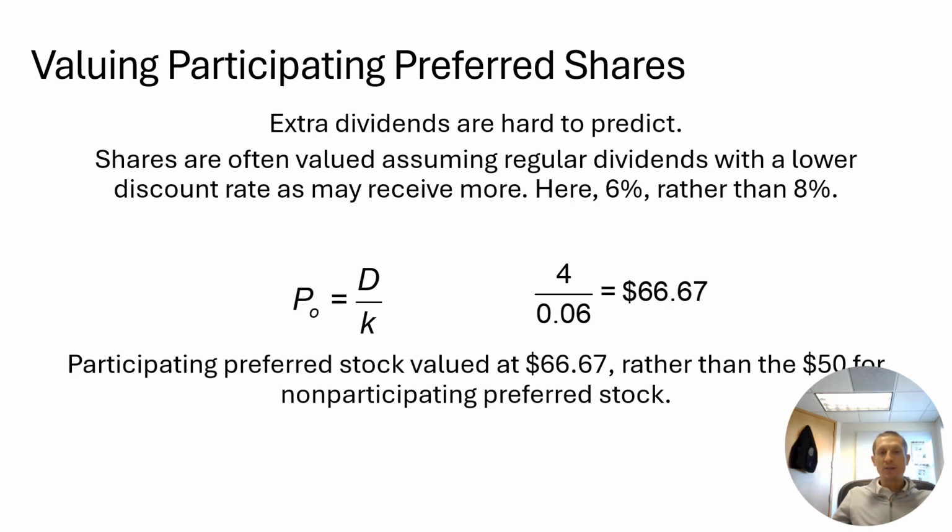Okay, extra dividends are hard to predict, right? And so we're going to continue to use the fixed regular dividend, but because there's some additional upside, we're going to lower our discount rate, our required rate of return. Participating preferred stocks carry a little bit lower risk because of that potential additional upside and that trade-off that comes in here. And so back to the same formula, $4 divided by our new discount rate of 6%. So in this example, our participating preferred shares are worth $66.67. So participating preferred stock is valued $16.67 higher than the non-participating preferred stock of the same company.